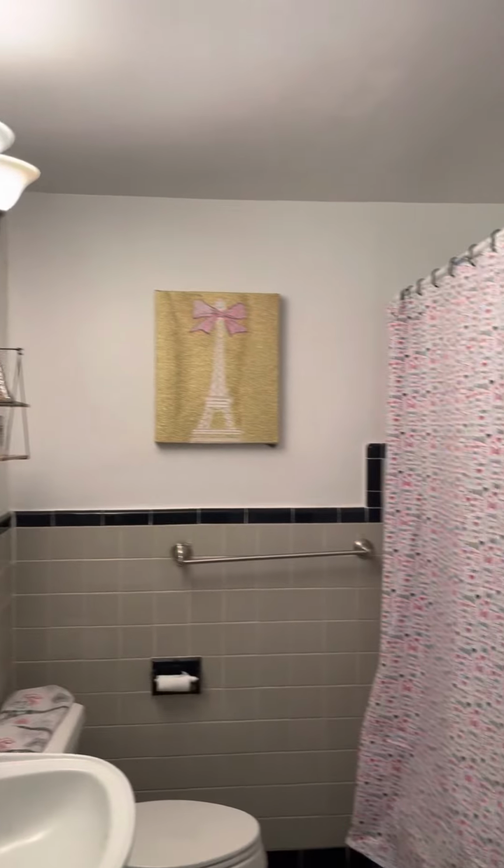And then this feels like adhesive square tiles. And then you've got tile going about halfway up the wall here. Linen area here. And then shower tub combo. And then I just noticed just kind of a flux in the floors here where there's just a couple loose boards.